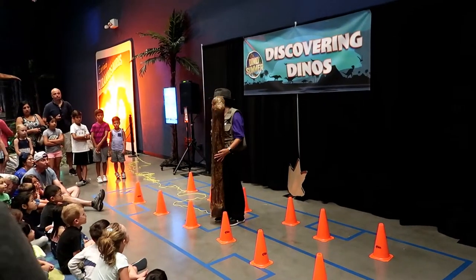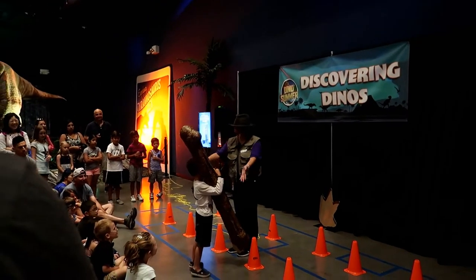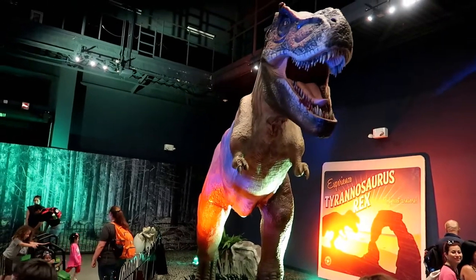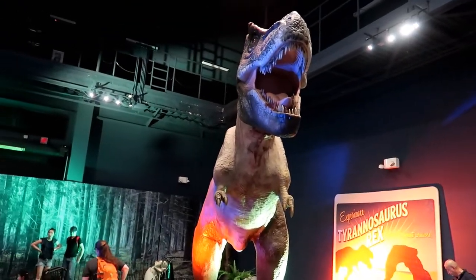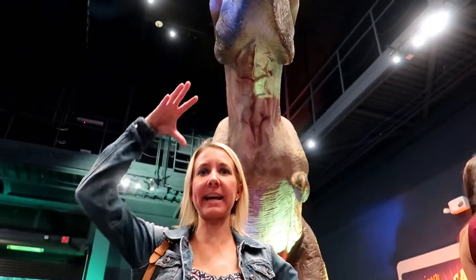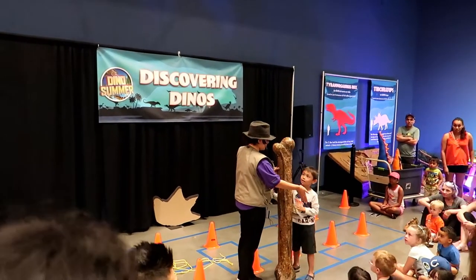So I need one volunteer to come up and hold the femur. I'll have you come up. What is your name? Caleb. Okay, Caleb, we're gonna hold that. Whoa, careful. You're gonna turn around, you can have it on the ground. You don't have to carry it like that. Like I said earlier, Carl is not a full-grown T-Rex, he is just a little one. Go ahead and take that. High five, Caleb. There you go.